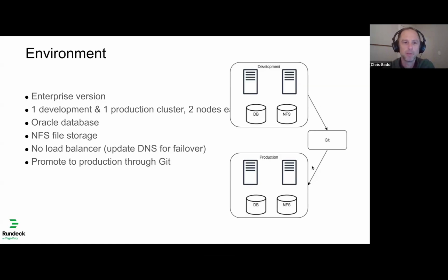Promoting from our development environment to production, it's always through Git. One of the big things for us in moving to Rundeck and having that more controlled environment is that now all these scripts that people used to have sitting on a box somewhere are all in Git, and we have some change control around them. So that's been one of the great things for us.